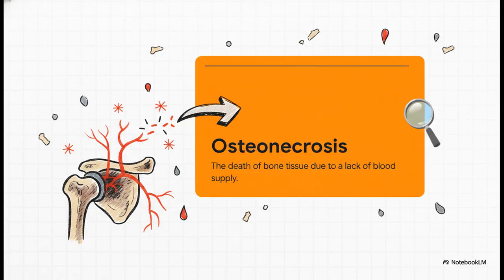The link is a condition called osteonecrosis, which, when you break it down, literally just means bone death. It's exactly what it sounds like. It's what happens when bone tissue gets starved of blood, and without that blood supply, it just starts to die. It can happen in different parts of the body, but today we're zeroing in on the shoulder.